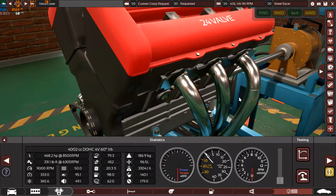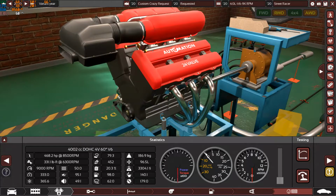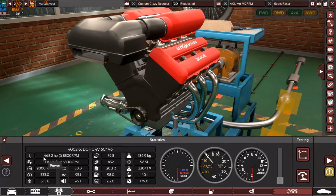As you can see, the engine is very, very cool and very, very powerful. Actually, I'm really surprised by the power and the torque. Not by much, but the power, nearly 500 horsepower from a 4-liter V6 engine, really, really impressive.